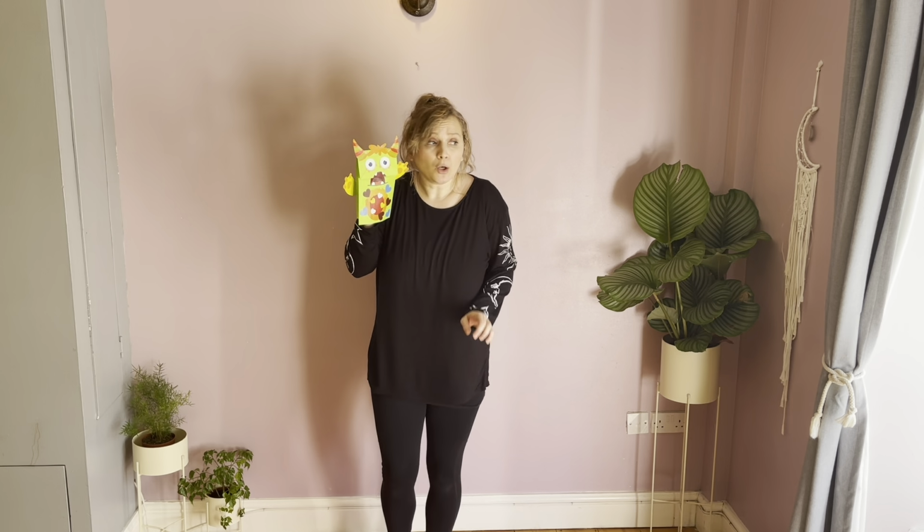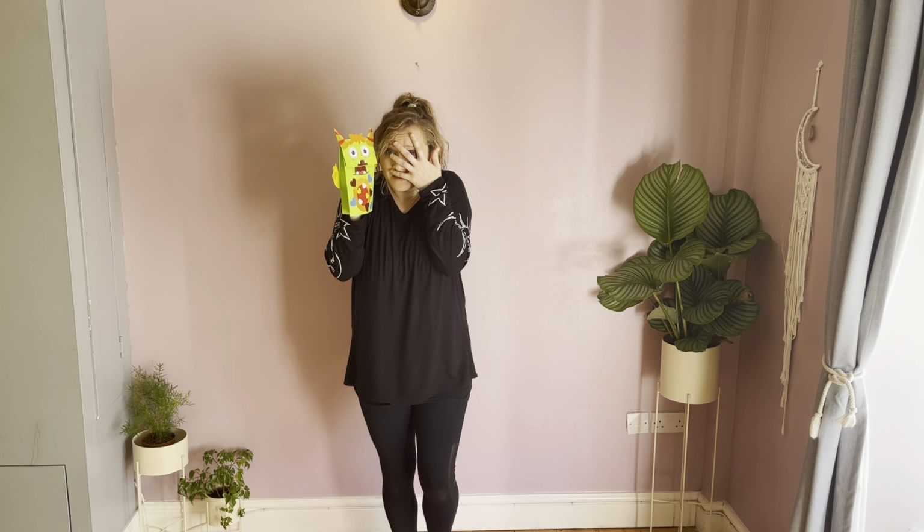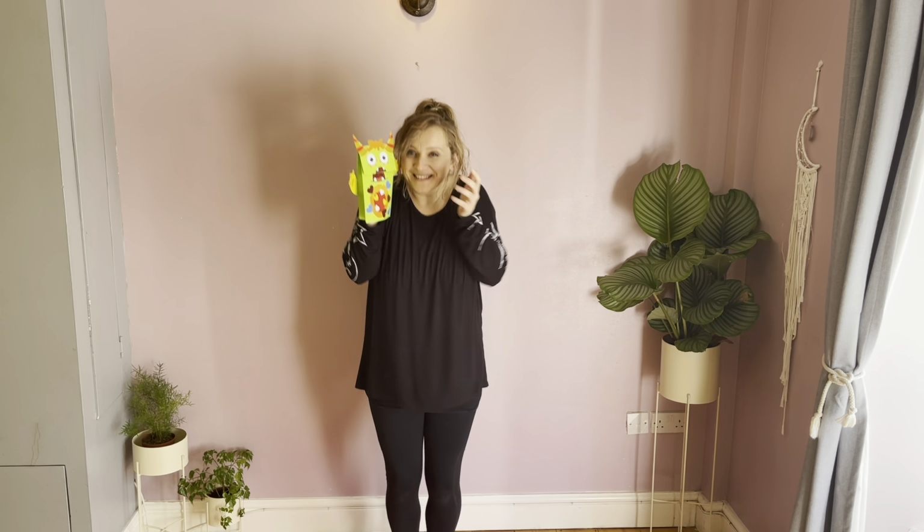Can you walk around the room like the scared monster? Slowly, looking around, covering your eyes. Well done. The scared monster wants to know, what makes you feel scared? Today, we are going to help our scared monster feel safe and calm. First, let's play a game.